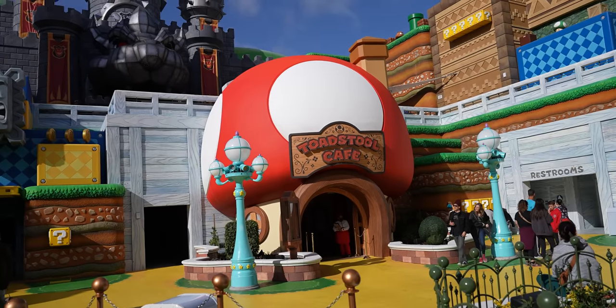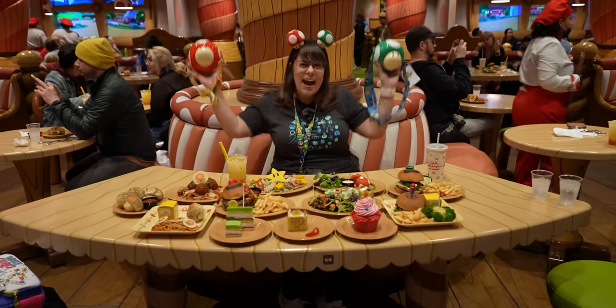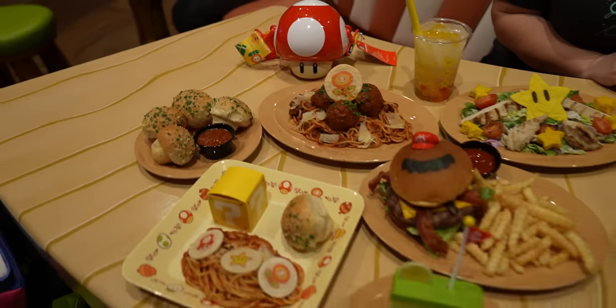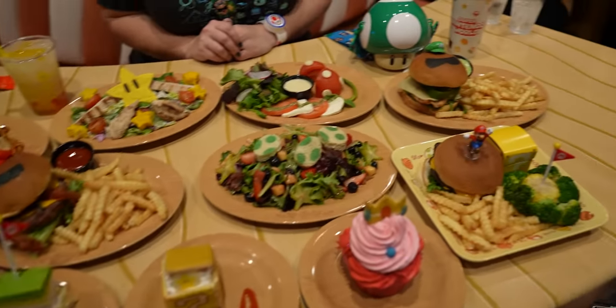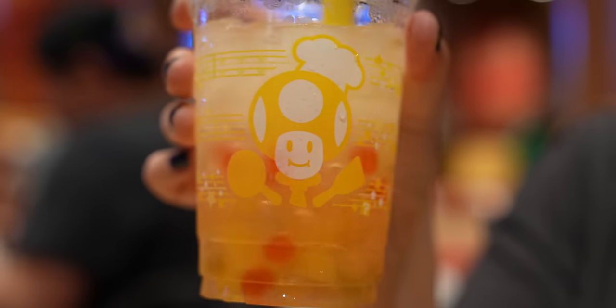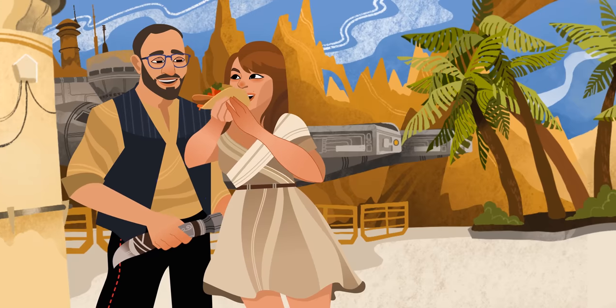Today we're going to Toadstool's Cafe, and we're going to get one of everything. We're going to have all the appetizers, some salads, all the entrees. We'll get the desserts. We'll even try the kids' meals and the drinks. Why don't you come with us on this adventure?